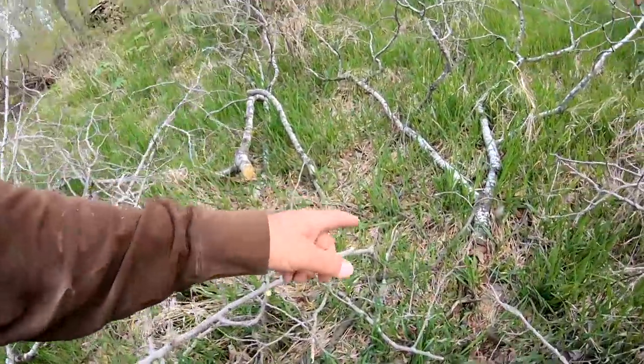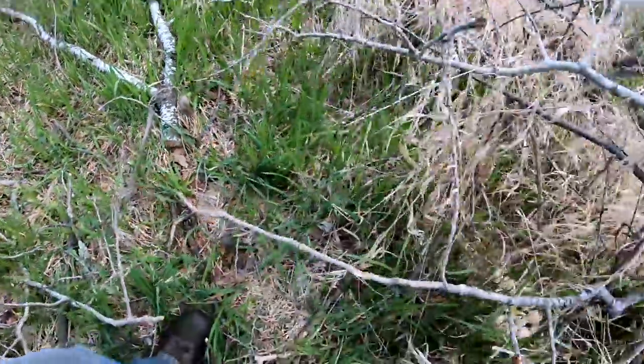Right over here picking these rounds out, and I saw turkey feathers right there and right there. And I turned and I saw this.